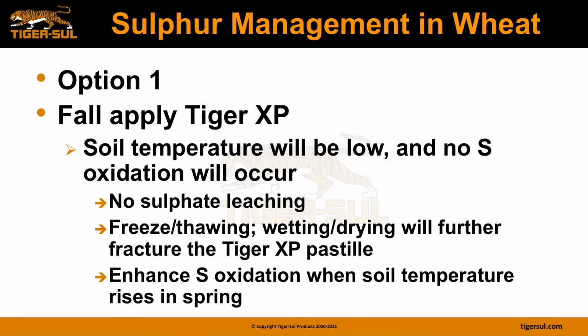So in order to manage that opportunity, here are some options that we offer to manage your sulfur application as it relates to Tiger products. Option one is to apply Tiger XP in the fall. Soil temperature is going to be low. In other words, it's going to be below that optimum temperature range, so the bacteria will not be active and no sulfur oxidation will take place. And without this sulfur oxidation, the elemental sulfur bentonite product remains in the soil, and there's no sulfate to leach out during the winter months.